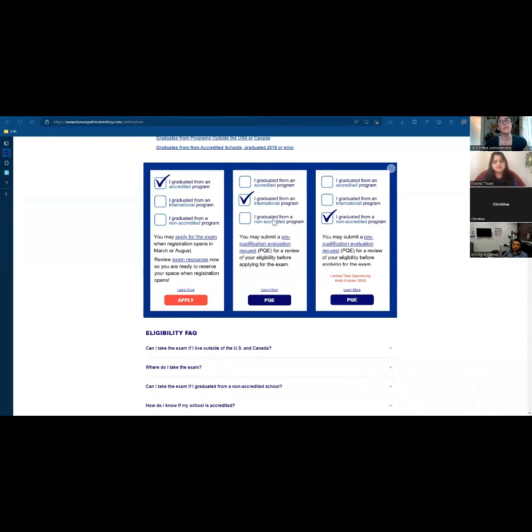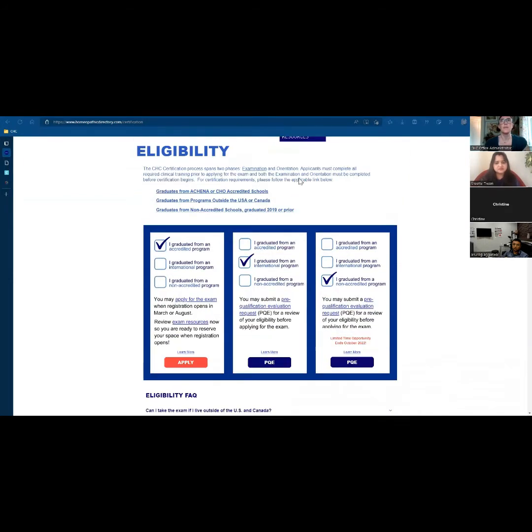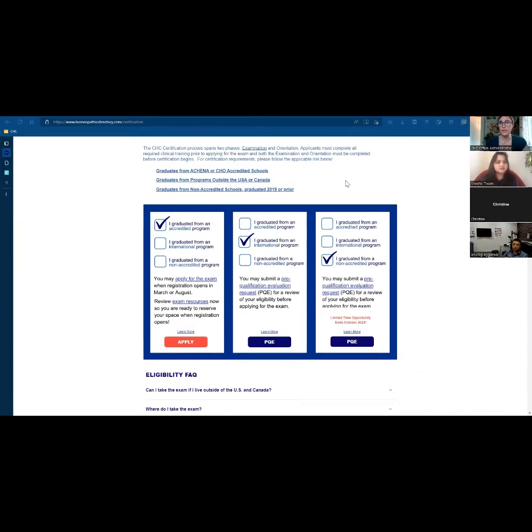You probably already know there are 3 different pathways currently. Can you see my screen here, the website? Yes, Michelle. Okay. There are 3 different pathways to take this certification exam currently. If you have attended an accredited school, you can apply for the exam. If you attended a school outside of the United States or Canada, you can request a pre-qualification evaluation to have your experience evaluated against the accredited standards. The same applies to students who attended schools prior to 2019 that were not accredited at the time. These candidates also require a pre-qualification evaluation. Once you have received your approval after your evaluation, you can apply for the exam.